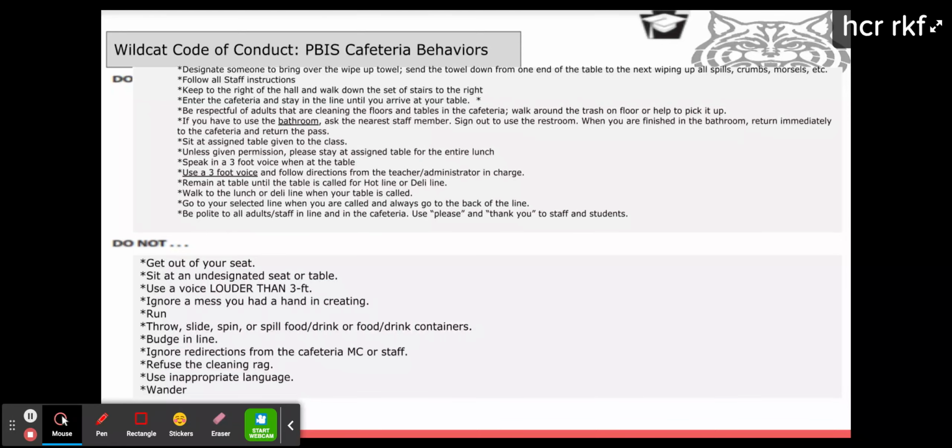Speak in a 3-foot voice when at the table. Remain at the table unless the table is called. Walk to the lunch or deli line when your table is called. Go to the selected line when you are called, and always go to the back of the line. Be polite to all adults and staff.